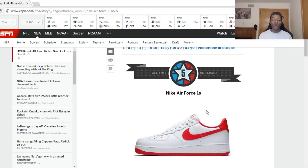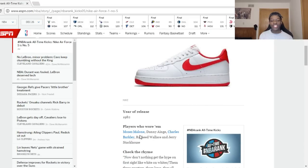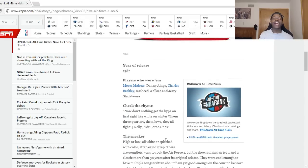Nobody ever wears Ones. But a nice pair of low top ones, if you got the right colorway, they're definitely nice. So Moses Malone, Danny Ainge, Charles Barkley, Rasheed Wallace, Jerry Stackhouse, everybody had a pair of Ones.